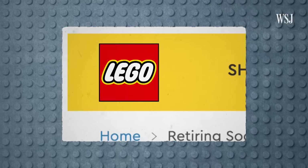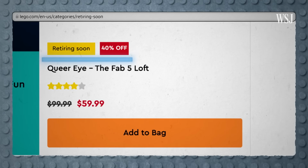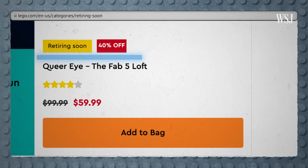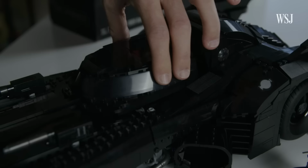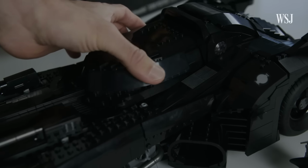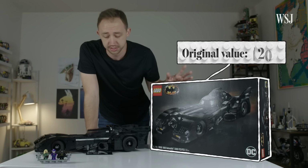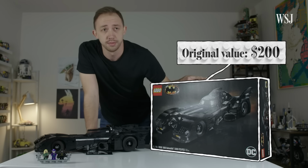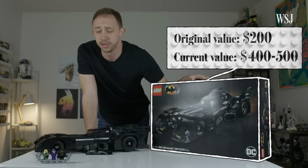The official LEGO store and other retailers usually sell them at a discount to clear their stock, sometimes as much as 40% off. This actually just retired this past year, and I ended up picking it up, a couple of them, 2 or 3 of them, for like $200 a piece within just a short period, 6 to 12 months. This has already jumped up to $400 to $500, I believe is what this is selling on eBay.